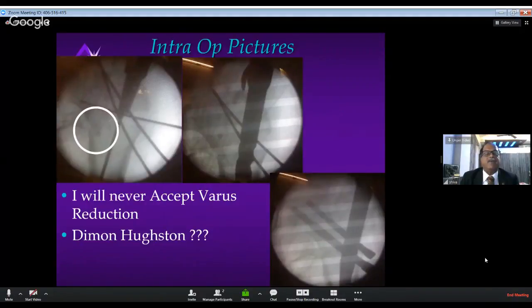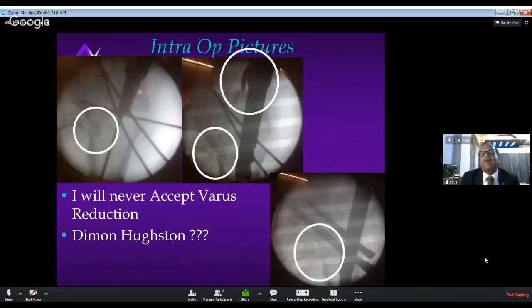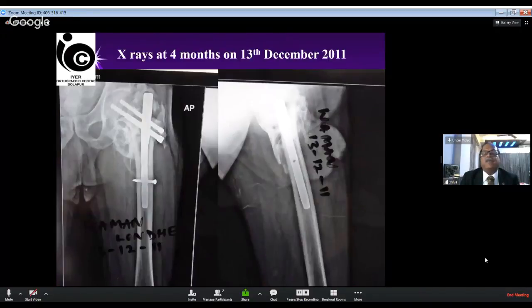In the same picture you can see the negative cortical support. By pulling that with a hook, I have obtained it back into neutral cortical support, and the fracture united and consolidated beautifully.